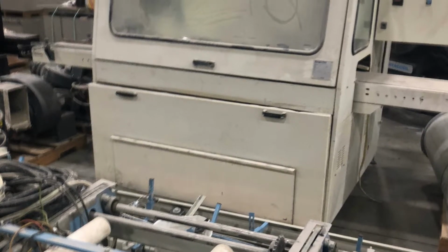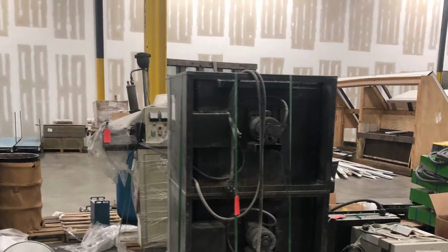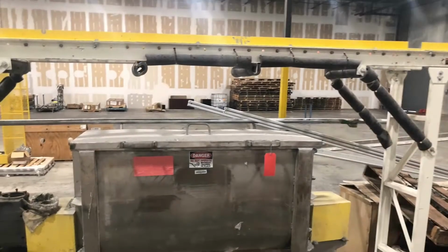Check this job out. It's a huge research and development warehouse that I've been cleaning out for the last week or so, on and off.